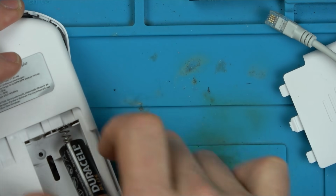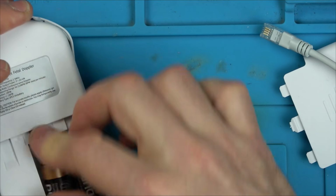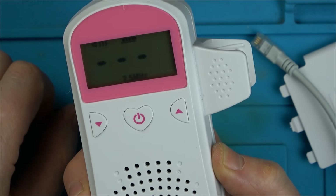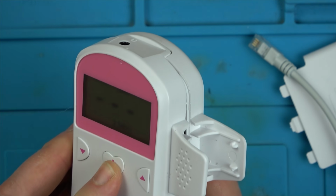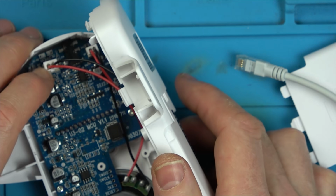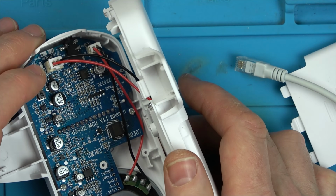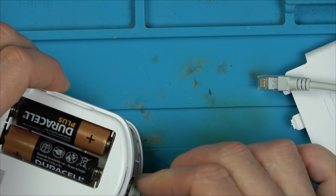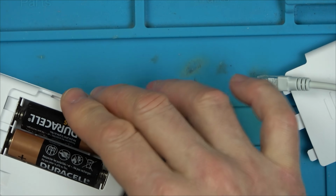Let's see now if we have life in it. Come on, there we go. Resolved. What an easy fix. Wow. Do you know what? I don't mind, you see, because I've got many things to go through. I was going to say I'm going to add some glue to it, but there really is no need. You see how hard that was to unplug. So let's just put it back together here.